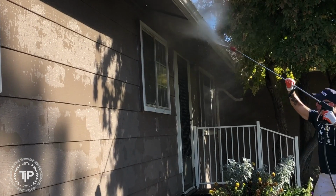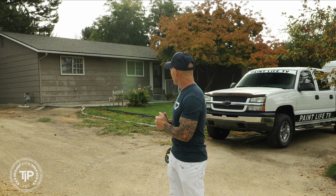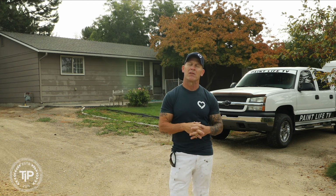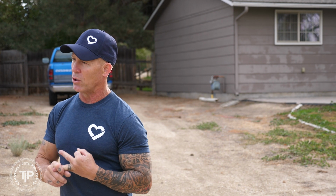I think I'm gonna be able to do this house with probably a 6-foot ladder, maybe. Well, I got 1 peak. I'm gonna have to get my extension ladder out to do the 2 peaks on the sides, but very simple, easy to do. I should be able to paint this house in 2 days, solo, alone.